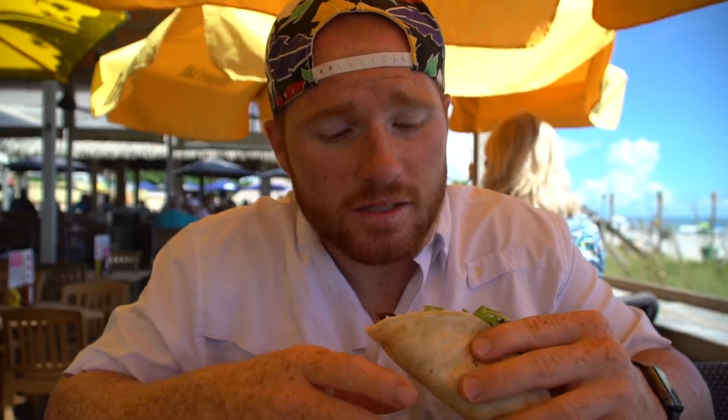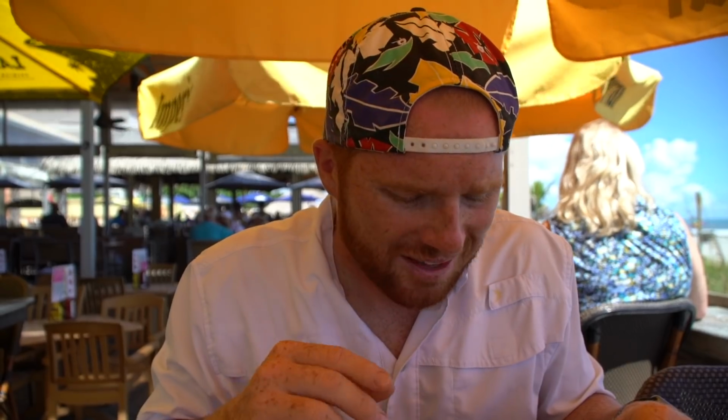Going in for the fish taco. It looks a little bit messy. It's very good. There's a Monterey Jack shredded cheese in there, mixed with the arugula salad and the corn salsa. Very good. I like it. The fish is cooked very nicely. I'm glad I made this mistake.